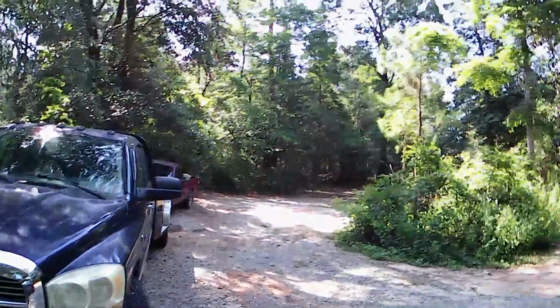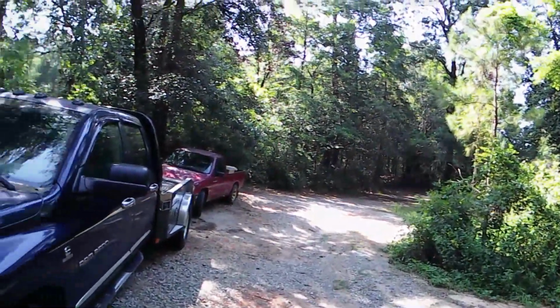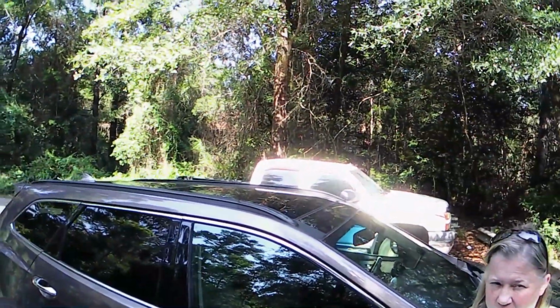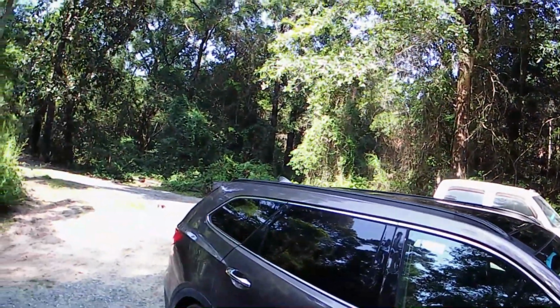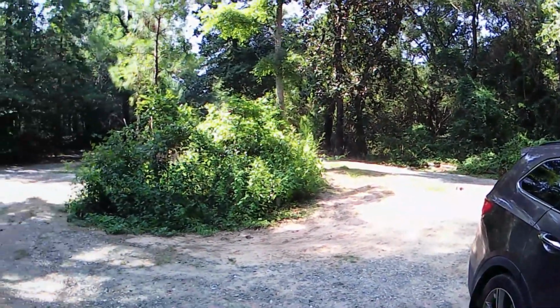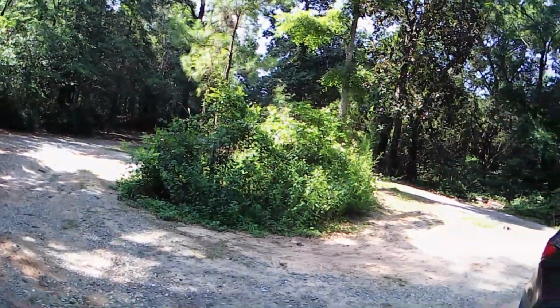Let me grab the camera real quick and I'll pan around and show you what I mean. Right now we've got 4 vehicles here in the parking lot, and it's not really a parking lot, it's just kind of a loop at the end of the drive. I'm not entirely sure how I'm going to get turned around. I think I can get turned around all right to get out of here without too much difficulty, but if there were many more vehicles down here, it would be a lot tighter than this.